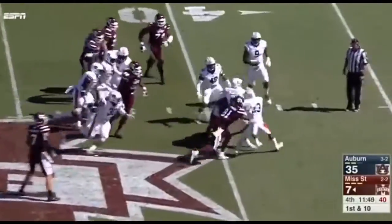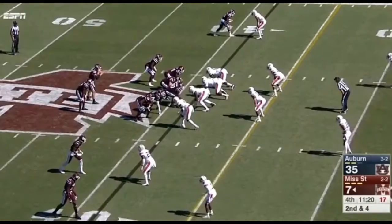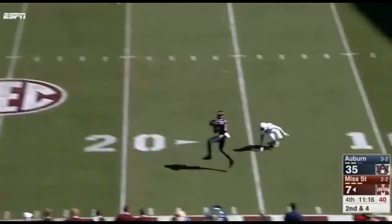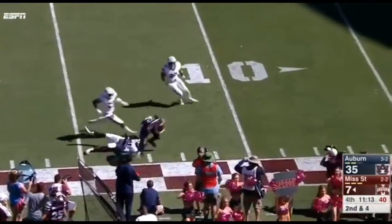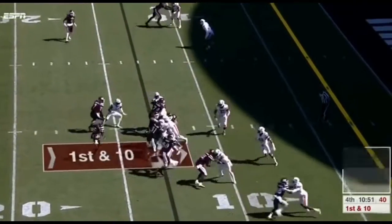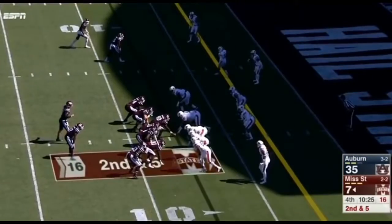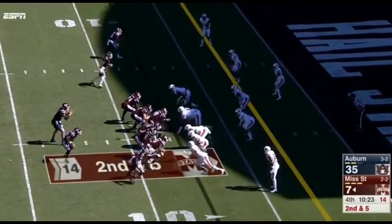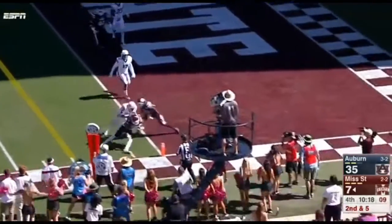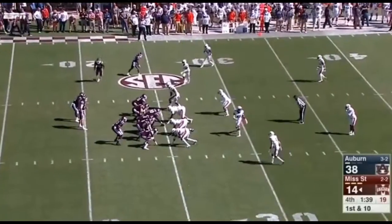Eris Williams with his first carry of the day. Ridden to the ground. On 2nd and 4, Fitzgerald given time. And he's able to complete it to the freshman Jamal Couch. Taken down by a trip into the red zone today for Mississippi State. Williams lunges forward. 6 foot and under. Ross stands 6'2". Fitzgerald goes to Ross, and he is across the pylon and in. Touchdown.